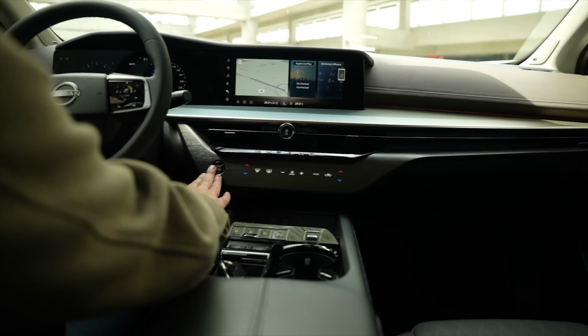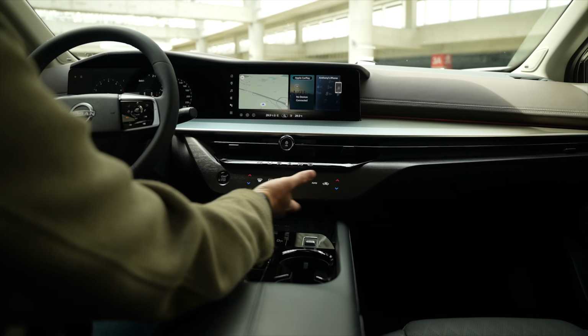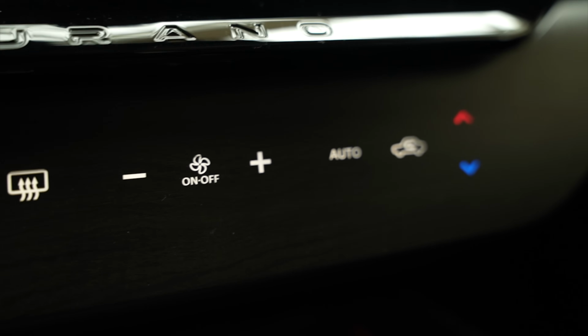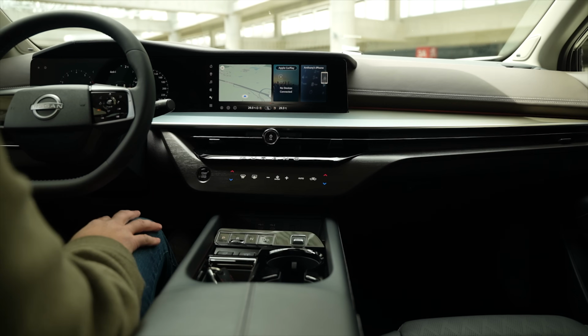Further down, you've got your button to start the vehicle, but these ones are for the climate units. Like, this is something that some people might not like. I find this pretty cool that is integrated into the actual wood piece in here. And then further down, we've got a wireless charging pad with 2 USB-C ports.